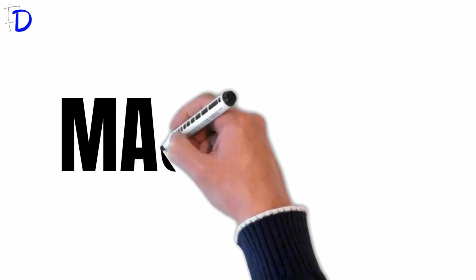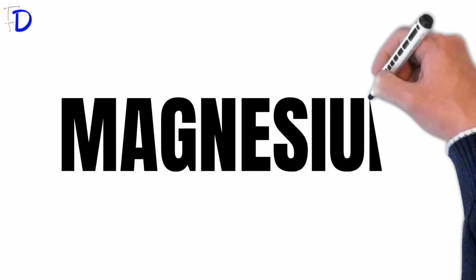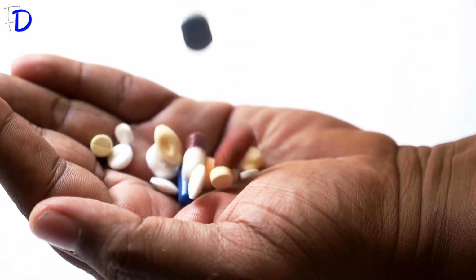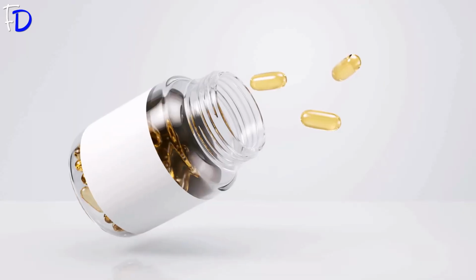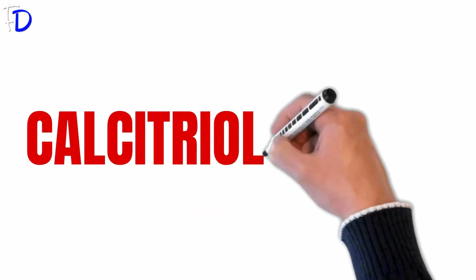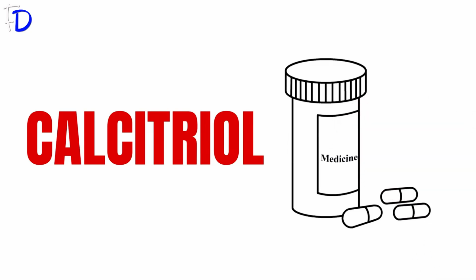Number 5. Magnesium. Magnesium deficiency is very common in people with kidney diseases. When there's not enough magnesium, it can interfere with how vitamin D works in your body. Studies show that without sufficient magnesium, about 75% of kidney patients end up storing vitamin D but can't use it effectively. This is because magnesium helps convert vitamin D into calcitriol, the active form of vitamin D that interacts with vitamin D receptors to exert its biological effects.